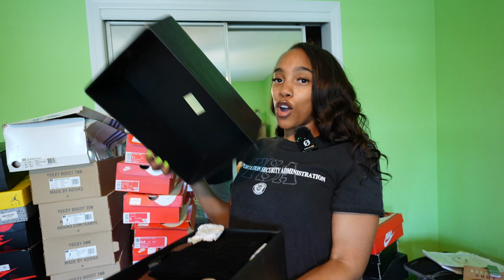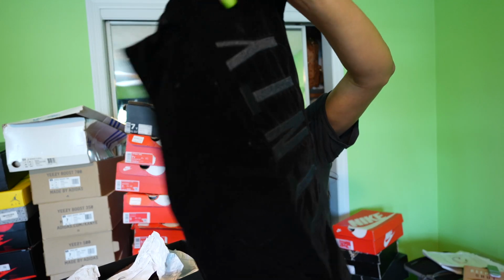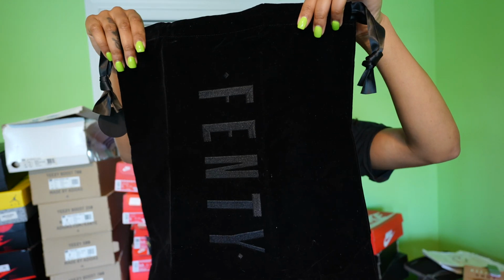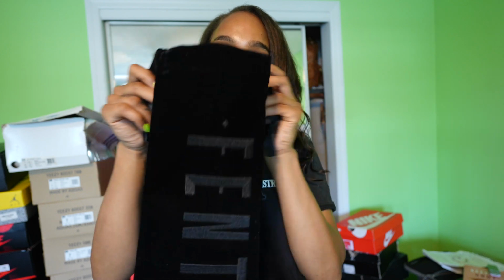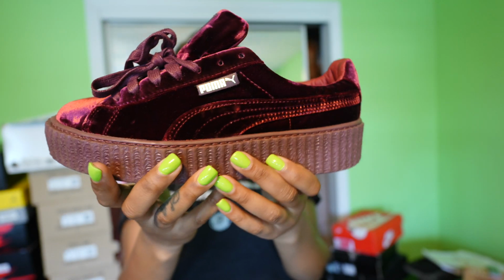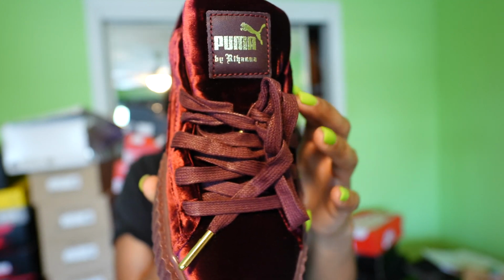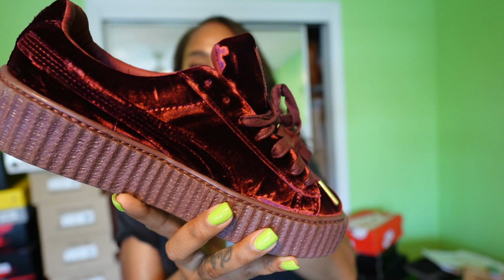So my next pair are also a pair of Fenties. I forgot they actually come with this bag. If you want to travel with your sneakers, they come with this Fenty dust bag. Boom. I never actually used the bag, but it's cool for travel. So these are the other pair of Fenty sneakers that I have by Rihanna and Puma. Like this velvet magenta color. These are real cute. And then it has that gold accent on there.